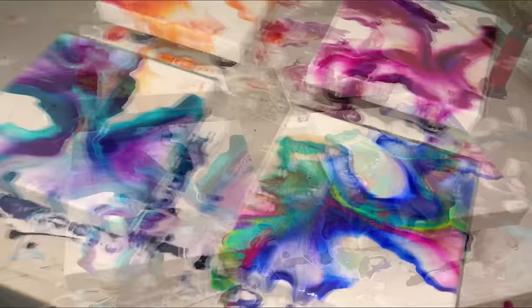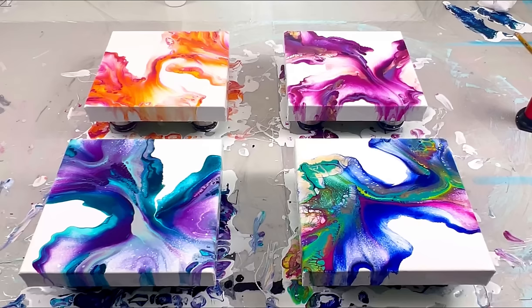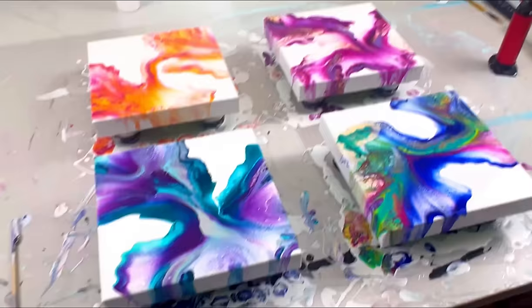All right, and there you have it, everybody. I'd love to know what you think about these in the comments below. Again, which one is your favorite that you would like to see me do on a much bigger canvas? You all know I'm leaning towards that one. But yeah, let me know.